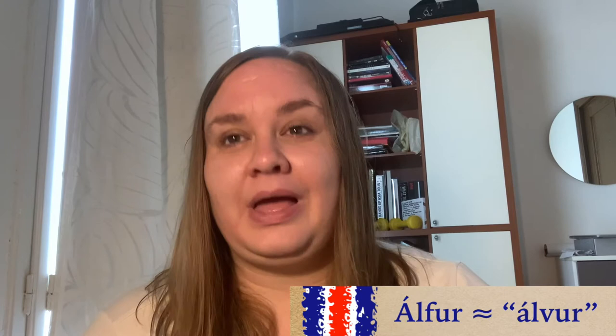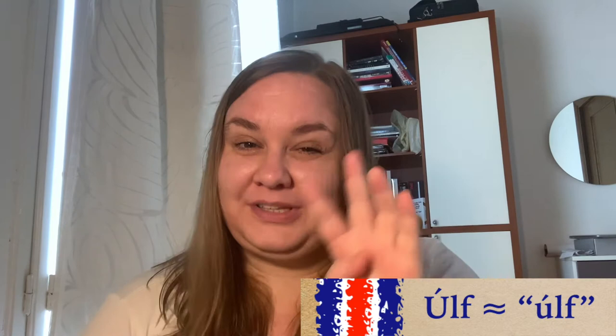However, these two words in another grammatical form are where the ur is dropped, and then you have in the accusative álf and úlf, and here the F is at the end, and then you pronounce it again like it's a normal F. So it's really only when it's sort of stacked in between that it's more like a V. Úlfur, álfur, and also the word afi. So afi, úlfur, álfur. Then you have this sort of more V sound.